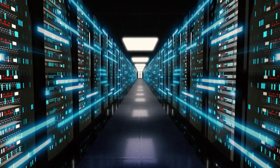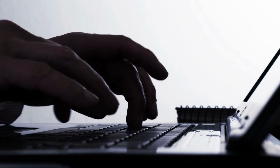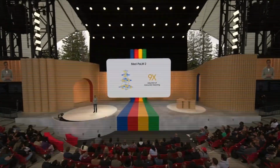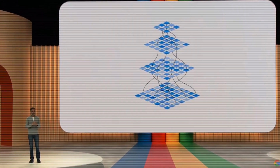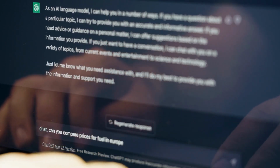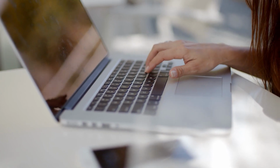In the realm of artificial intelligence, two formidable contenders have emerged, ready to redefine the way we interact with technology. In one corner, we have PaLM, boasting unrivaled palm recognition capabilities and seamless integration with Google's expansive ecosystem. And in the other corner, we have Chat GPT, the language model extraordinaire, designed to understand and generate human-like text with astonishing accuracy. GPT-4 has been making waves in the AI market with its impressive efficiency and productivity.